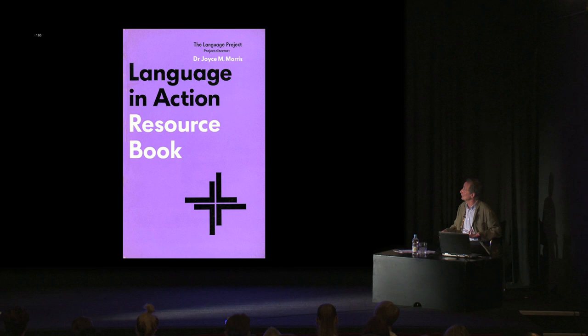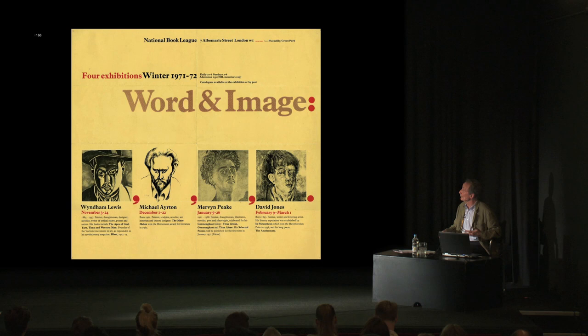This again shows, which was much earlier, 71, 72, National Book League had an exhibition of four writers who were also painters. So next to each picture, I put the comma to stand in for their writing, whereas the image, that they were all self-portraits, stood in for them as visual artists.